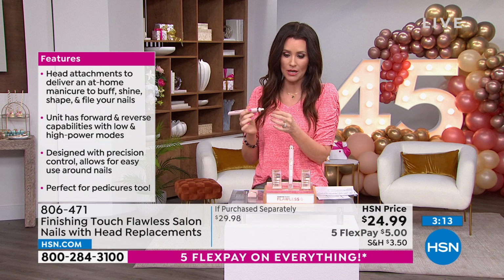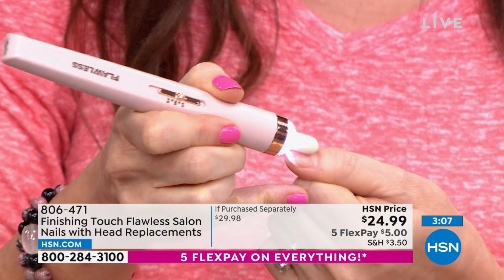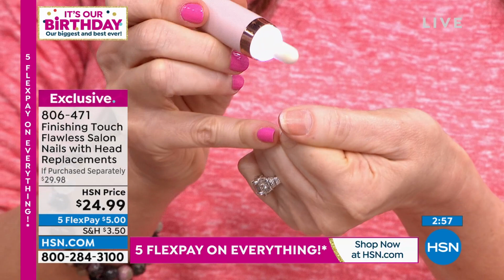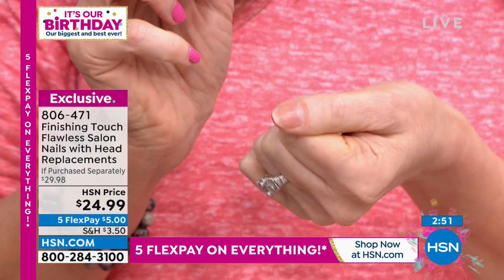I just did this one, so I did the cuticles and then I buffed it. It's so shiny. I'm getting the ridges there. Oh my gosh. I did my nails here with that Deb Lipman nail polish. This is so smooth and it's got that shine. Look at the shine of a buff. It looks like I put clear polish on it. Oh my gosh, yeah. It looks like you have a French manicure because it really even whitens the tips.